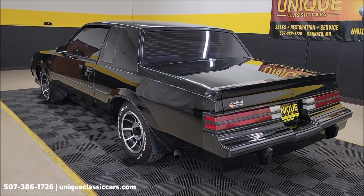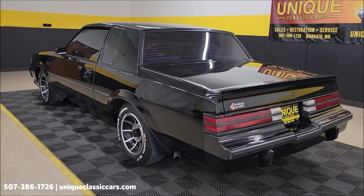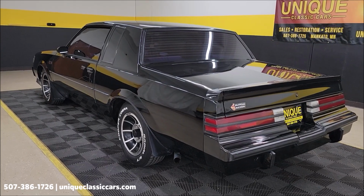The turbo has been rebuilt just recently. Very few miles on it. Has a new cam, lifters, push rods, roller rockers in it. Fresh oil change.